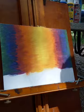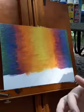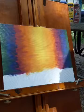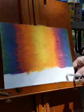While that dries, but mine's pretty dry, I'm still gonna try and do the same order that I did the first painting, because I was in my house doing the first painting, and you guys are probably, I'm assuming, not outdoors. So we're gonna just stick with that flow of it. So now we're gonna jump down to the bottom to get the snow.